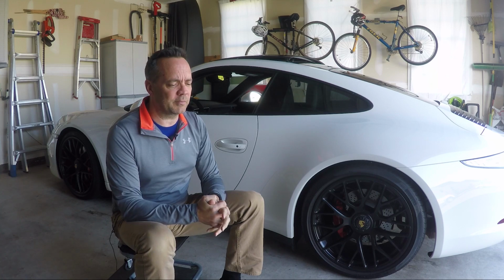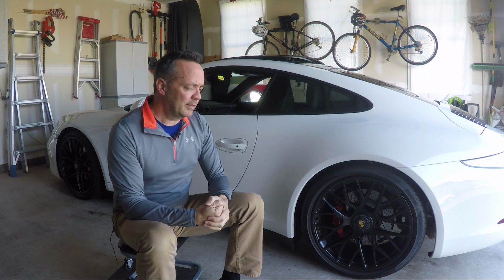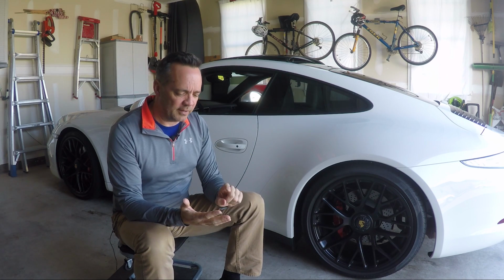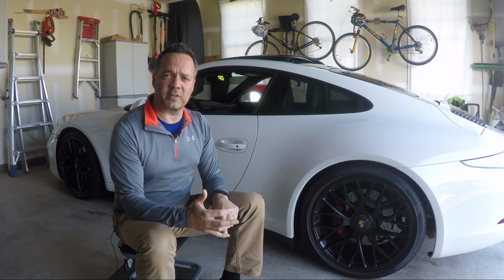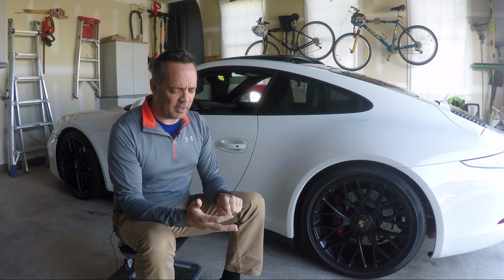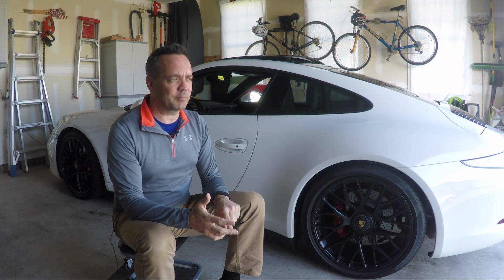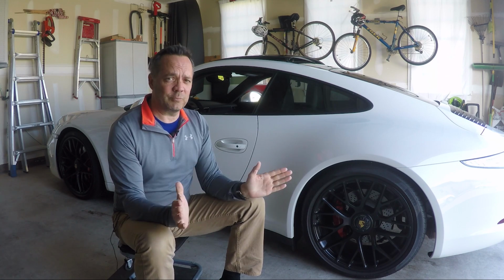It also told me that I could drive on. It wasn't a yellow or a red notification. For those that have the 991s with the multifunction display, if you see yellow, that's usually okay. You need to get something looked at, but you're not in any danger of damaging the car typically. But if you get a red multifunction display message, then you should stop driving the car immediately and all that stuff. This one was neither of those.